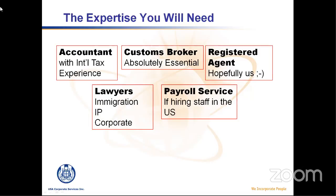The customs broker we already talked about. That's something that it's just not going to work well. It has no happy ending if you try to get stuff into the United States past the customs people who look for irregularities, and they can recategorize stuff as this or that. It's just not worth it. Just hire a customs broker, pay them, and get it done right.